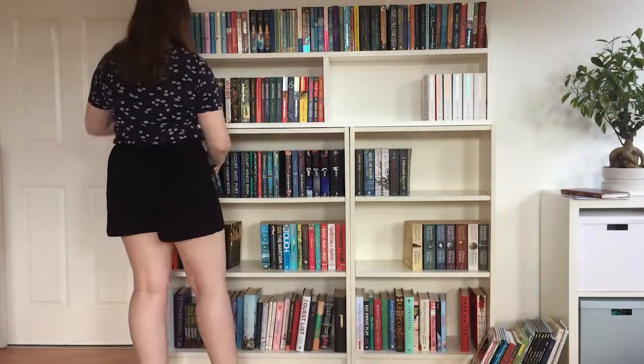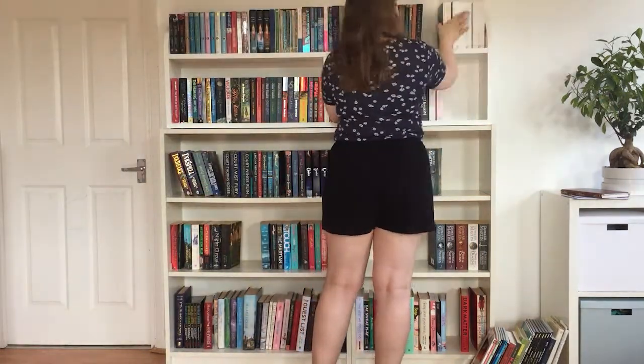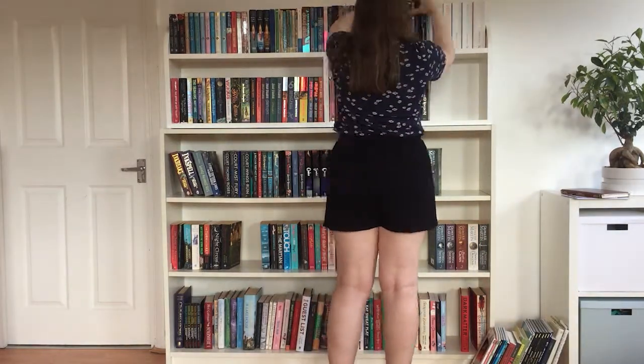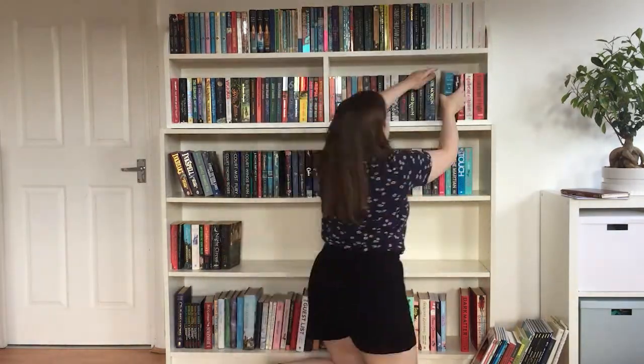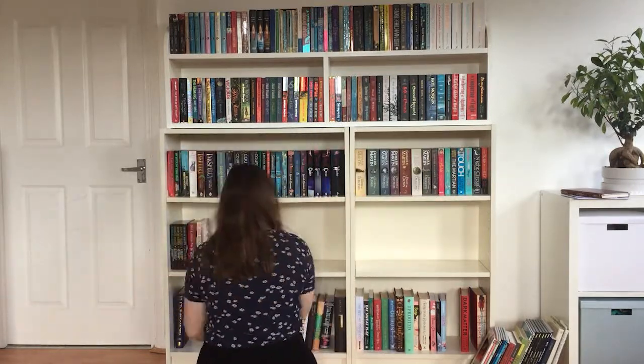Once I had all my books in the right order, I decided not to pull out any to face forwards, partly because I couldn't be bothered at this point, but also because I think if you want to have your books organised by height, then it's the book spines themselves and the lines they make that end up being the focal point of the shelves.